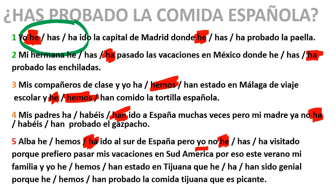I have not visited because I prefer to spend my holidays in South America. Therefore, this summer, my family and I, we're talking about we, hemos estado, we have been in Tijuana. Ha sido comes from ser, which is to be, which has been, ha sido genial, which has been great because we tried Tijuana food, which is spicy. So it could be A or it could be hemos, either one.